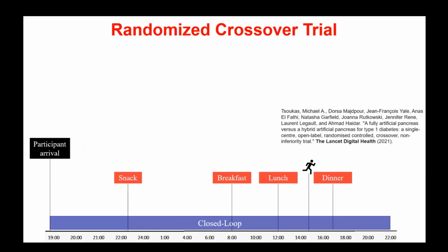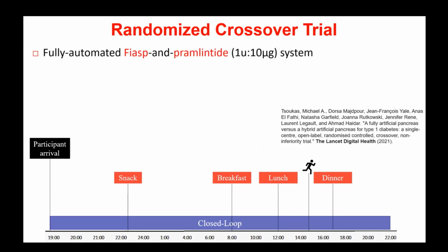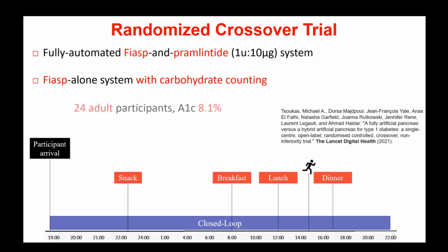We did an inpatient trial where we compared a fully automated FIASP and pramlintide system, using a 1:10 ratio for delivery between the two hormones, versus a control arm comparable to the commercial systems, FIASP alone with carbohydrate counting. People came for 24 hours to the clinic and had a standardized snack, breakfast, lunch, and dinner, and they did some exercise.